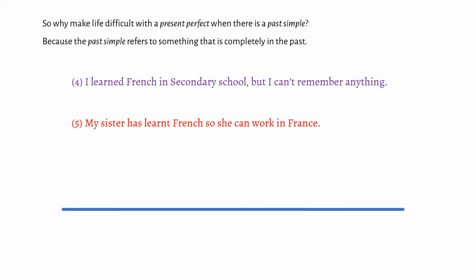Now if we would put these sentences on a timeline, we would see that sentence 4 appears completely in the past. We would put it completely in the past. If you have sentence 5, we will put it with some sort of beginning in the past and some sort of influence in the present.